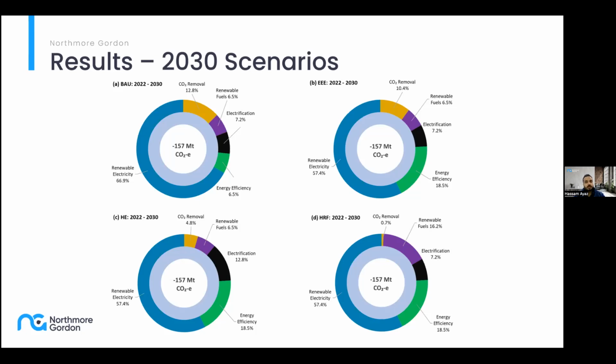So in the BAU scenario, that is the figure A on the top left, renewable fuels contribute to around 6% in meeting the 2030 target, electrification around 7%, energy efficiency around 6%, renewable electricity around 70%, and the remaining 13% reductions are expected to come from CO2 removal.